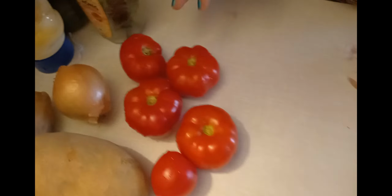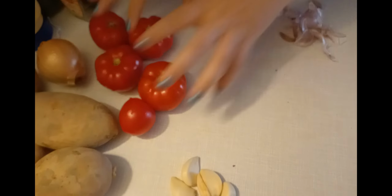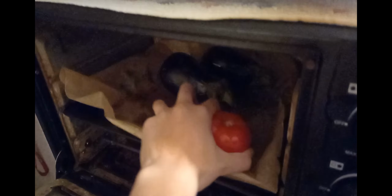Okay, so we washed the tomatoes and prepared the garlic. Hello, fingers. And now we are going to put them immediately into the oven, to the eggplant. They will now join the eggplant. I cannot open. Oh, I can. Ah, my hand is burning. Just throw in the garlic. Bye bye. Now we're getting the air fryer.